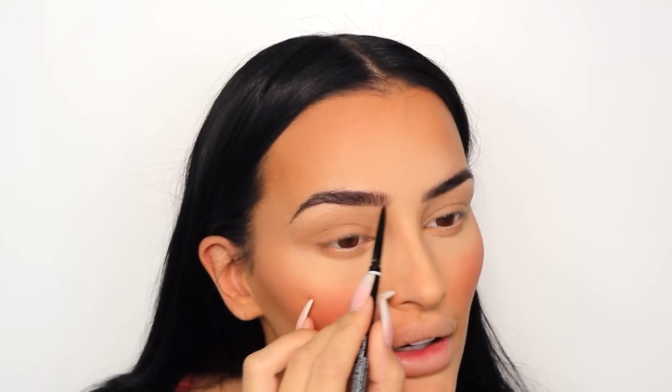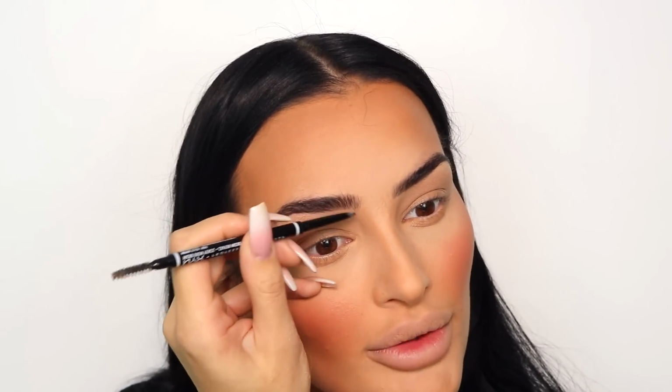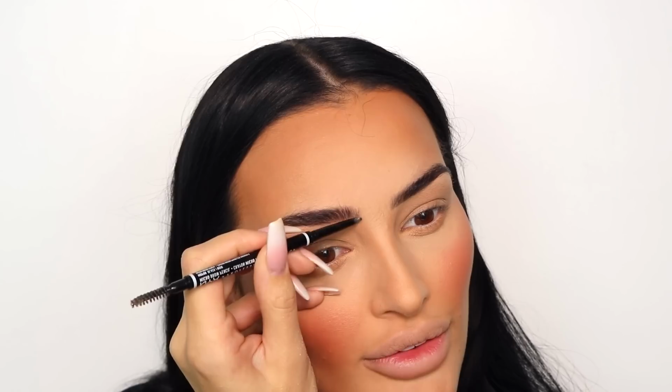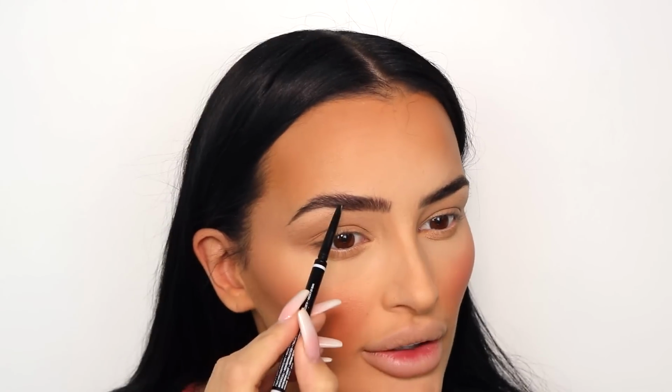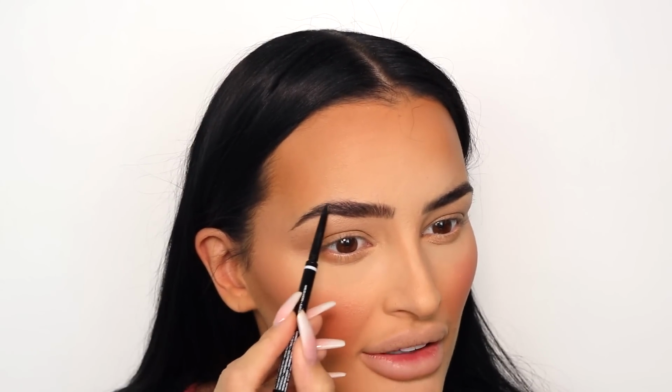Again, I'm just gonna underline a little bit and then I'm just gonna brush upwards, especially just at the front here. Mostly just at the front. I'm gonna do a little bit here because I have quite a sparse area just there.